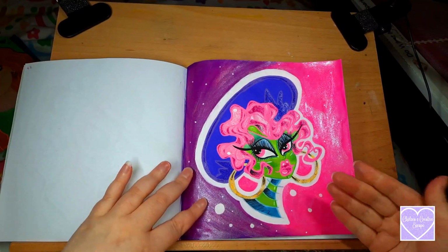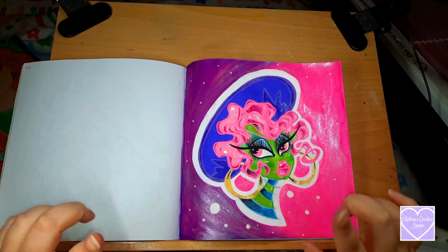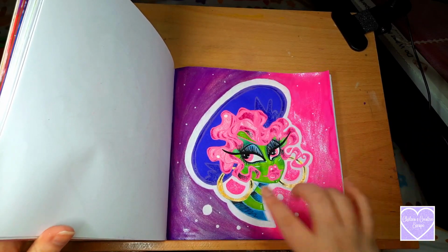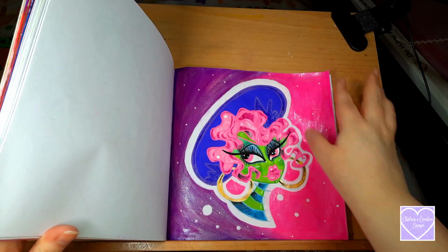All of this background is done with a shimmery watercolour that I got off this lady called Diane. I've showed them in videos before, so I did a base of those. I did a purple one that was more matte, and then there was this pink shimmery one, and I just took some of the pink shimmery one over the purple one.